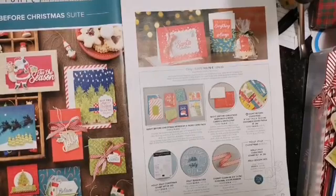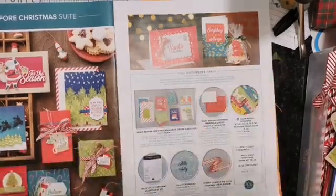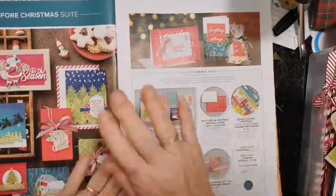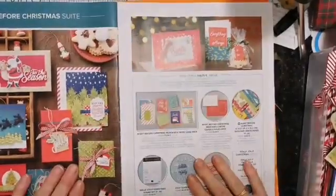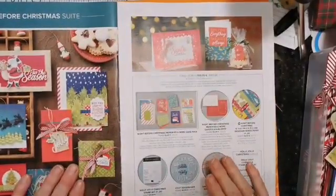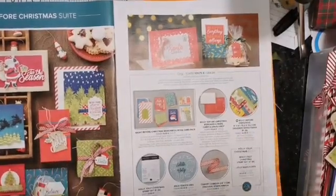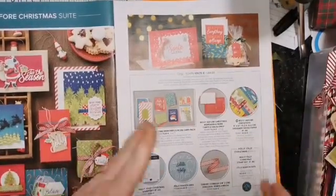This catalogue has been aimed at those of us who want everything. And guess what? We want everything. No surprise there then. There wasn't very much in it that I felt that I could live without, really. So the Night Before Christmas suite. A really lovely little suite that has a stamp set, dies, some ribbon, paper, and I'll look at that with you, and some memory and more cards.